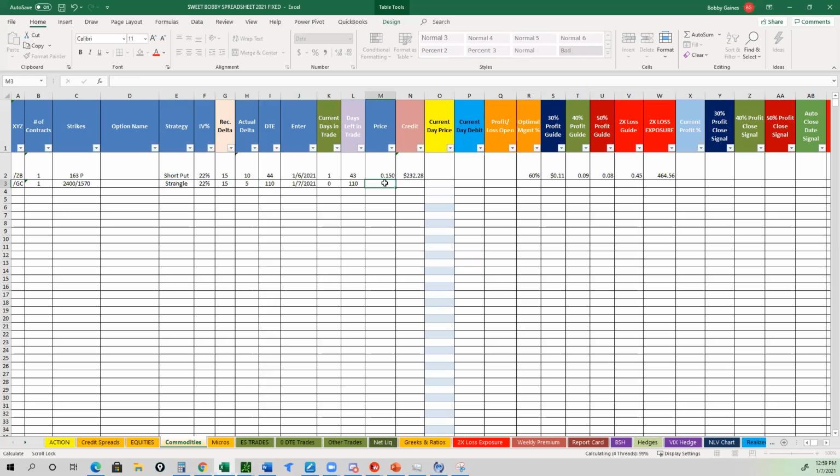What was the price we got? We got 12.2. And remember, I don't have it to automatically calculate because all of the commodities and currencies are different, but I brought in a sweet credit.